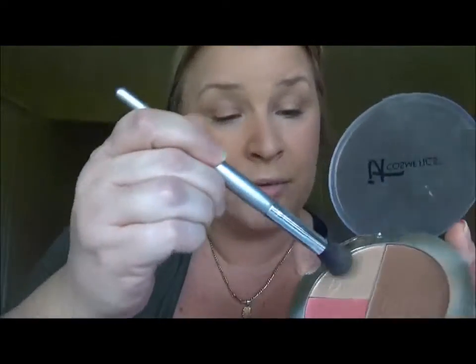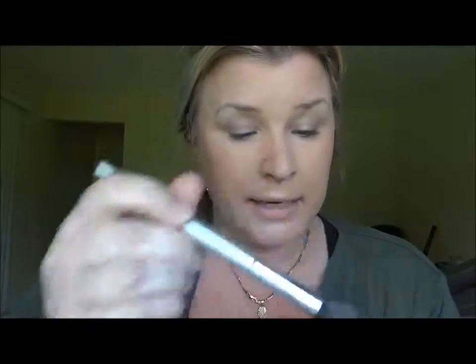So what I'm going to do is go ahead and dip into the Radiance Illuminator. I'm going to use this little brush by Morphe. It doesn't have a number. Oh, I'm sorry, it's actually by e.l.f. I just lied to you. The blush brush was by Morphe, that's why I said that. But yeah, so I'm going to go ahead and tap into this highlighter. And we are just going to go ahead and highlight that cheekbone. So let's go ahead and do it.